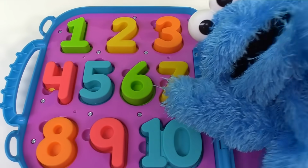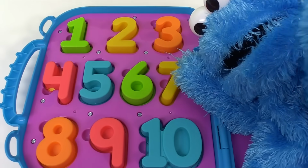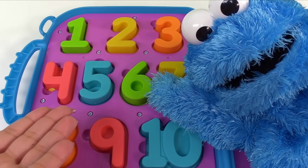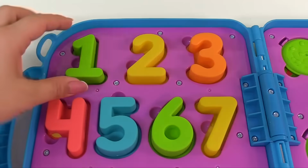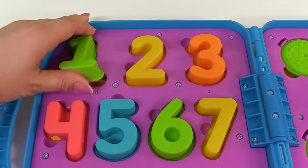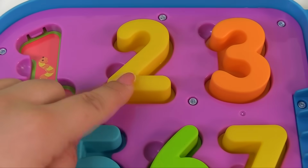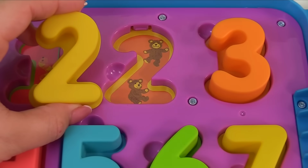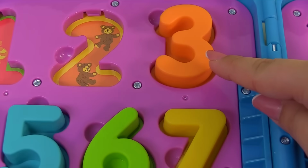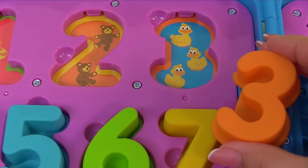Okay, here's... me don't remember. It's okay, Cookie Monster. We can help you learn your numbers. Okay. Here's the number one. It has one wormy. And here's number two. We have two teddy bears.